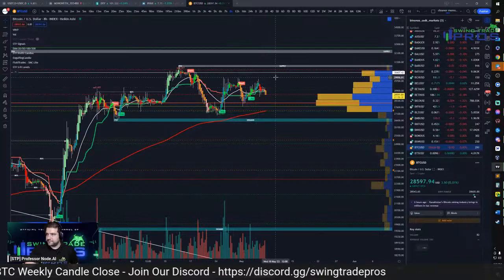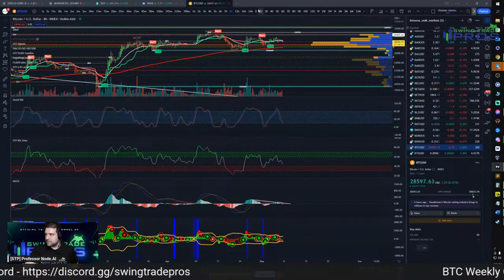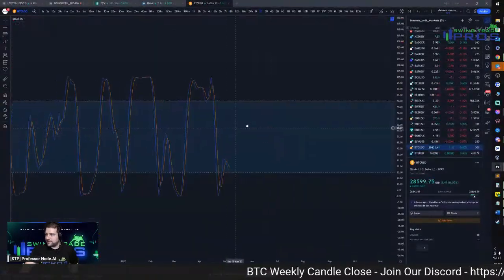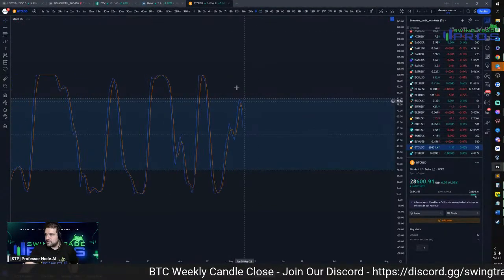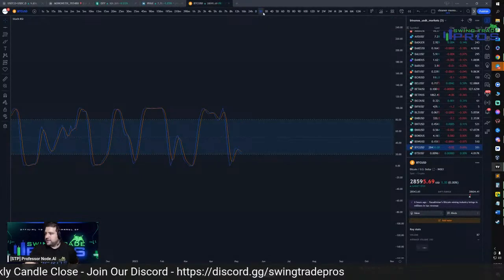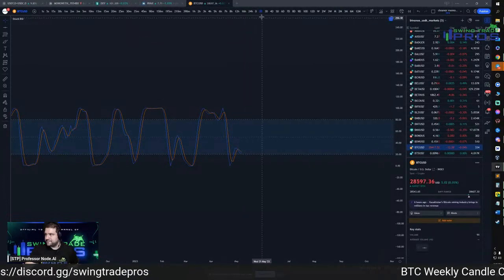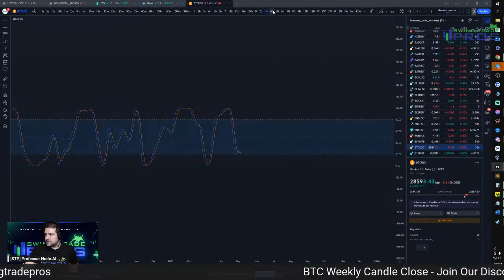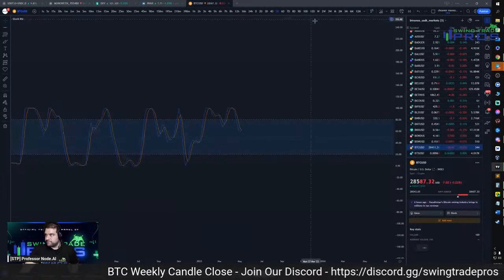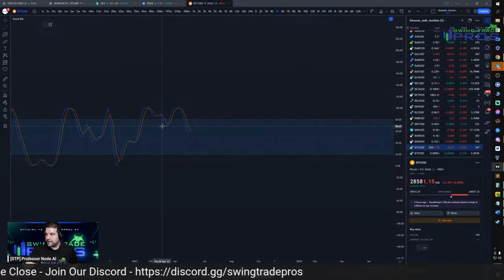All right. I'm looking at the 2-day actually. Your daily oscillator is pointing down. The 2-day hasn't really done anything here yet. Three-day, 4-day, kind of mixed signals here. We are showing some hidden bull div here on the 5-day.